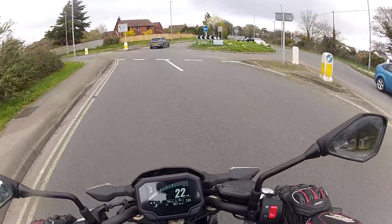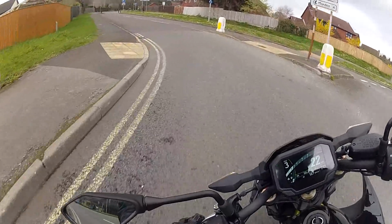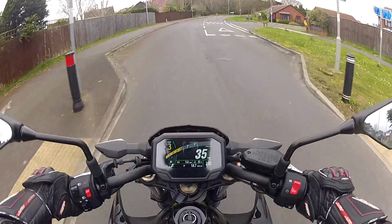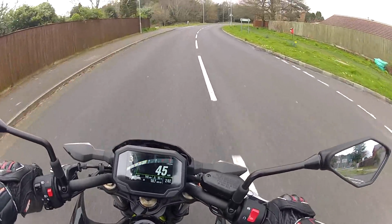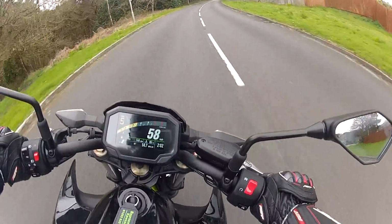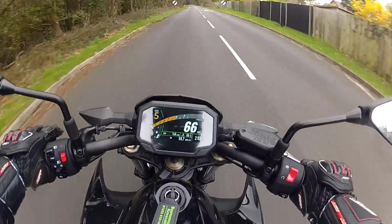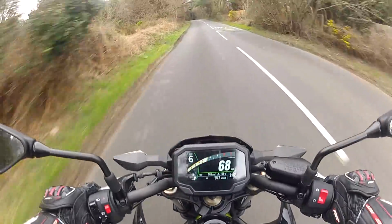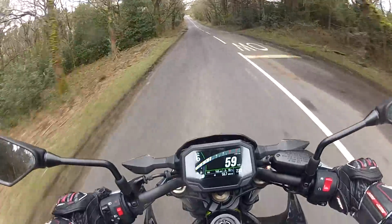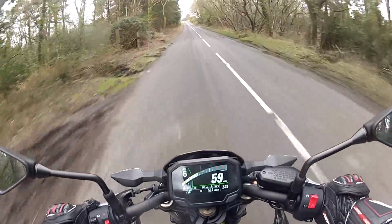So the gearbox, as always, is super slick, very positive, easy to use. So third gear now, opening her up a bit, 5 and 6,000. Full throttle, whoa, really goes. No complaints about the performance, very, very eager.